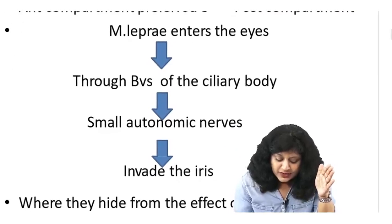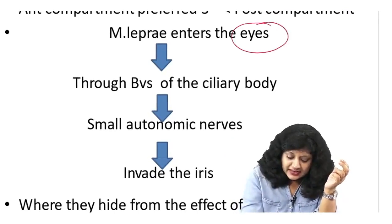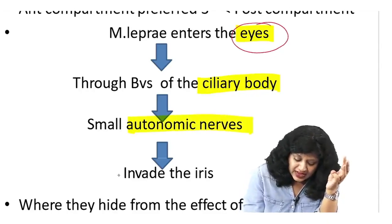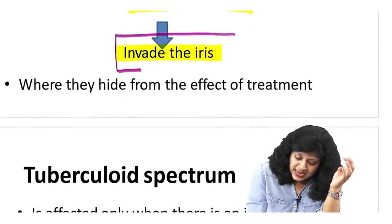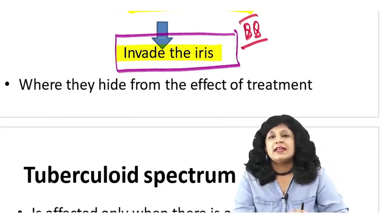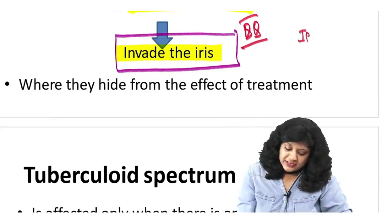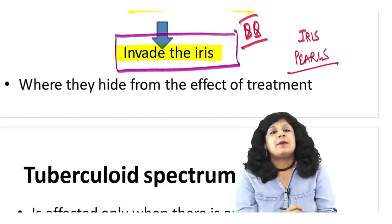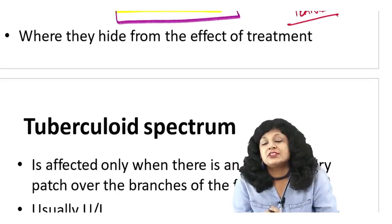So, what is happening? Mycobacterium leprae is actually entering the eye. So, first is this, then it is going through the ciliary body, then it is going through the autonomic nerves and ultimately invading the iris. And remember, the invasion of this iris is one of the important consequences in Hansen's disease. And if you remember, we have got something called iris pearls that we get in cases of this leprosy.